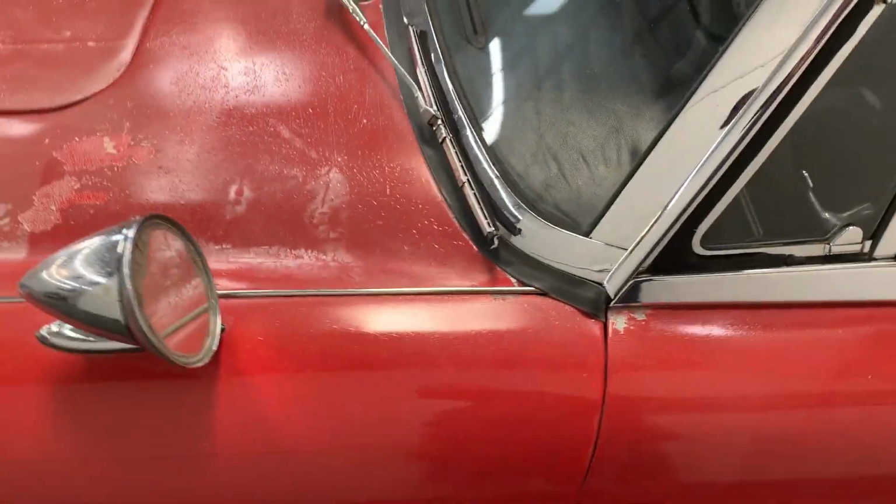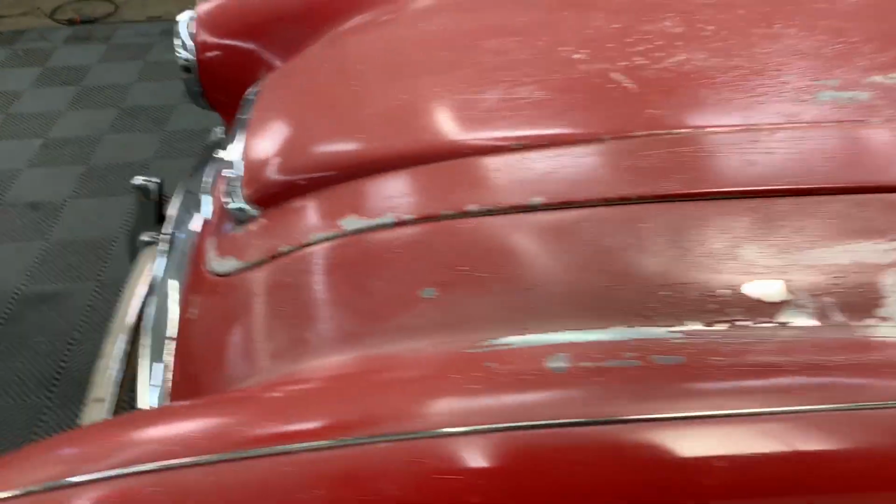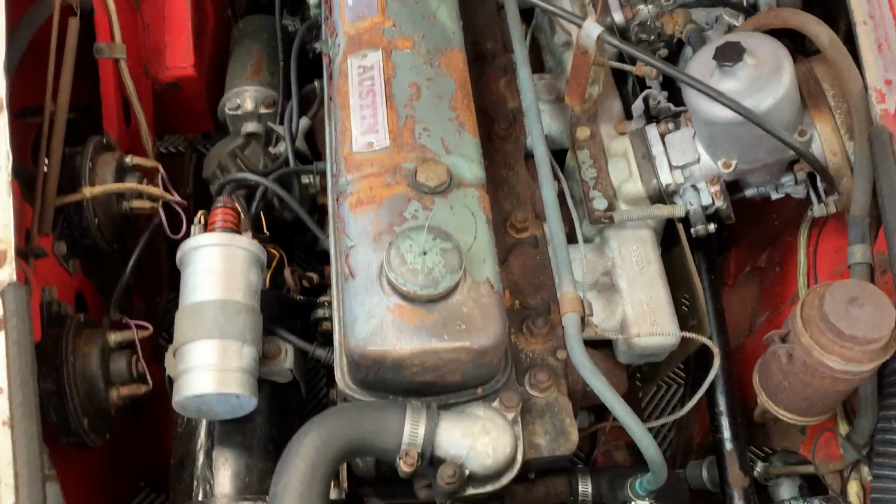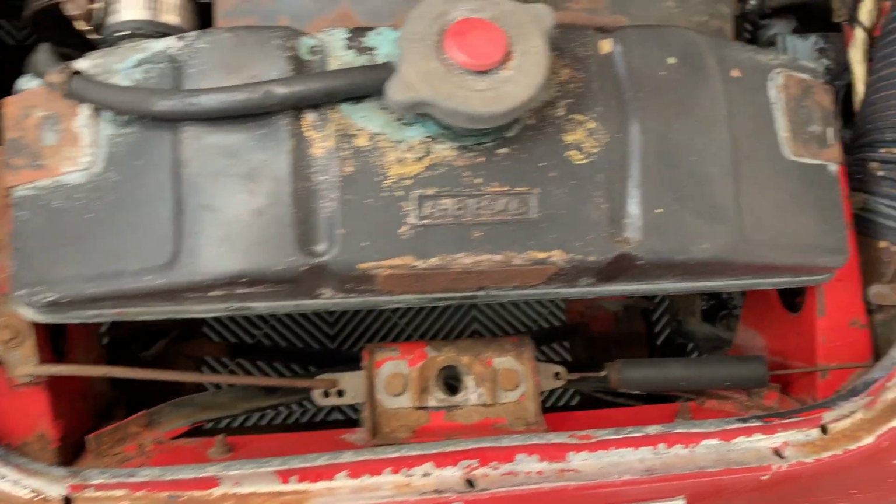Pretty normal gaps. I'll show you the engine compartment here. The engine compartment's real nice and original. It's never been messed with. Real original car. So it's the HD8s, the twin SUs. Looks really nice and clean and straight all in the front here.